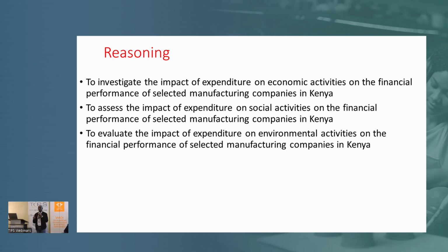For example, we have Equity Bank. They are doing what through partnership with MasterCard? They are giving scholarships from secondary school to university. This is a part of it where they are able to support the community where they operate. Another company, Stanbic Bank, is doing tree planting. The government of Kenya has a target of 1.4 billion trees planted, so you have some companies that are coming on board in tree planting. These are some of the areas where we're able to assess what impact they're having. And finally, we're able to evaluate the expenditure on environmental activities of these organizations.